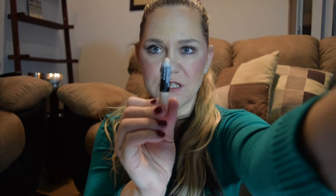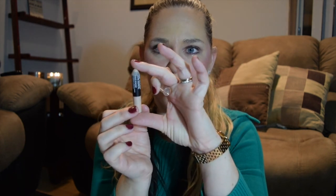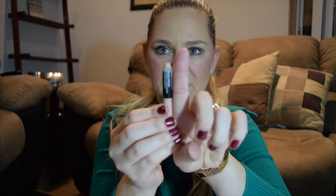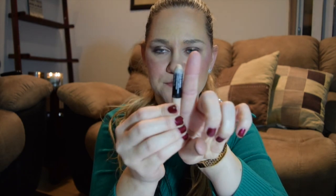I have this Jordana Made to Last 12-hour eyeshadow pencil in the shade Continuous Almond. I believe this was totally brand new when I started this project, and it's down to here, but I did lose all of the cards that I had for these products. So this is where I'm at with this. This much left. If you want to compare it to my finger, that's what that looks like.